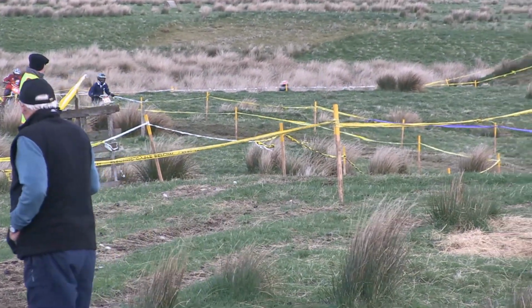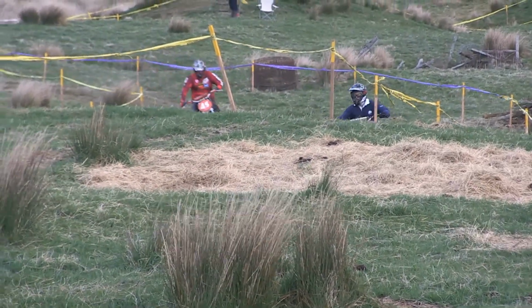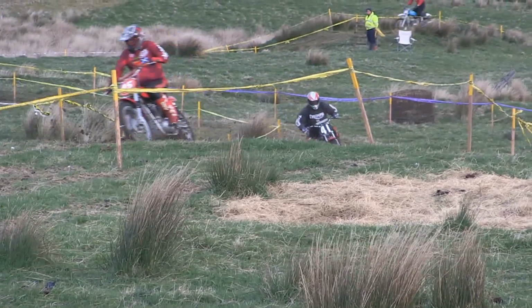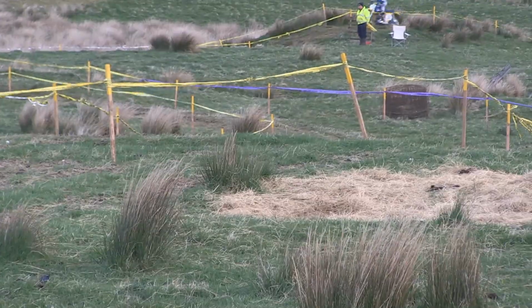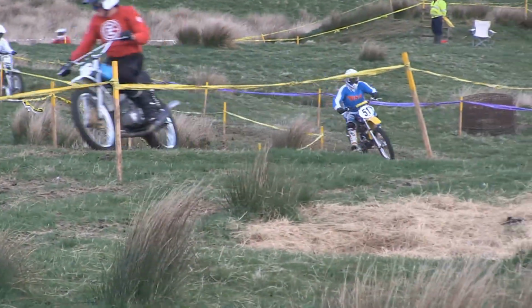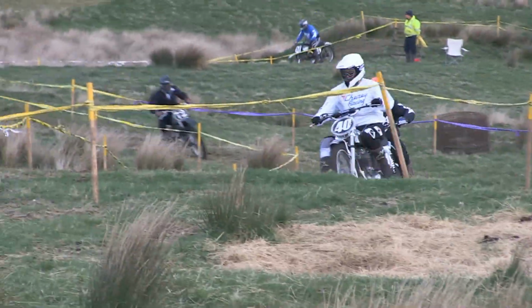That's his dad there, just looking on, making sure he's doing everything absolutely right. But it's still Andrew King, your race leader. Dougie Meek second. Number 41 going through there is Peter Dobinson. Number 51 there is Ian Ridley on his BSA.